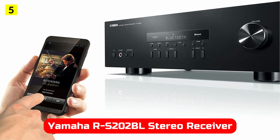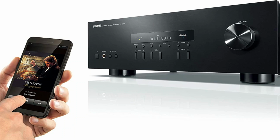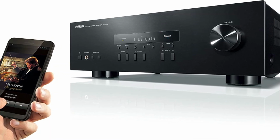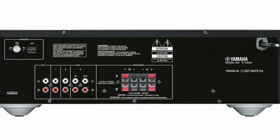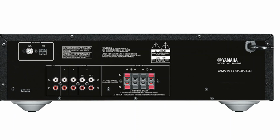At number 5 is Yamaha RS202BL stereo receiver. With the RS202BL, Yamaha offers consumers a really nice middle ground for stereo receivers with enough power to drive your speaker setup and enough features to give you options, and it does these things all very well. With the 202BL, you get a 100W channel stereo receiver without any of the flashiness that can drive up the price of your receiver at a very non-premium price.